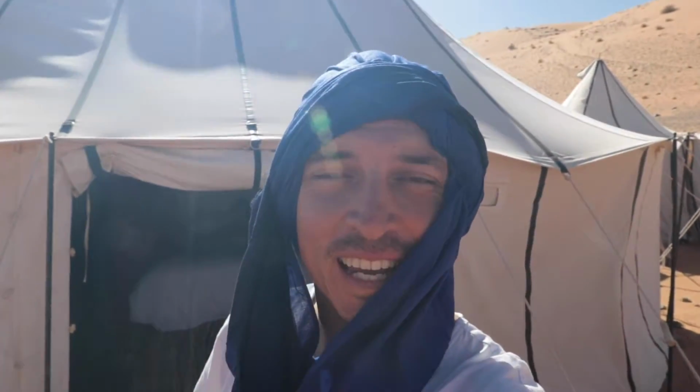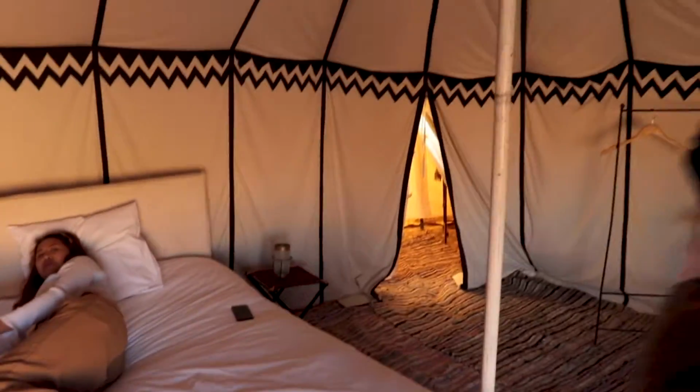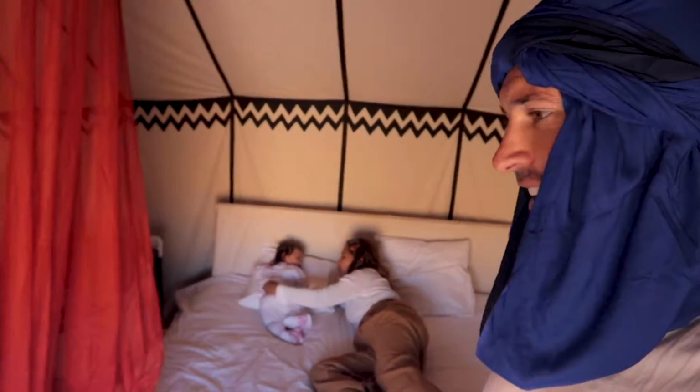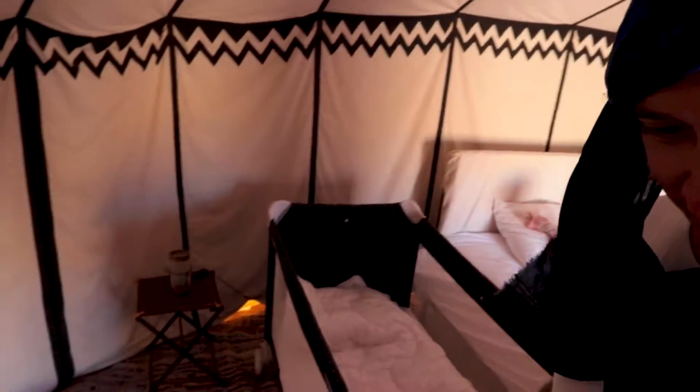All right guys, I'm going to give you a tour of our tent here out in the middle of the Sahara Desert. Let's check it out. Right at the entrance here, we have our bed, and then we have Luna's little cot here. We have a nice little sitting area, and over here, a nice mini hanging closet.